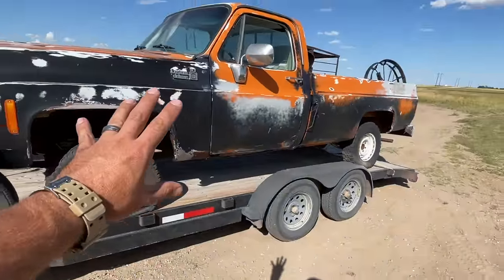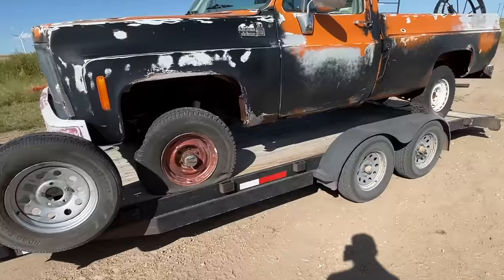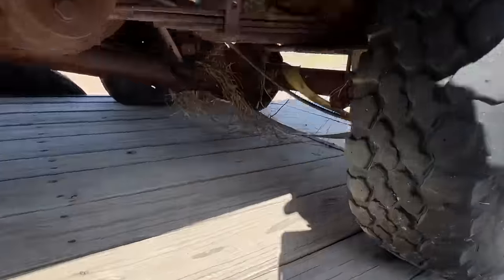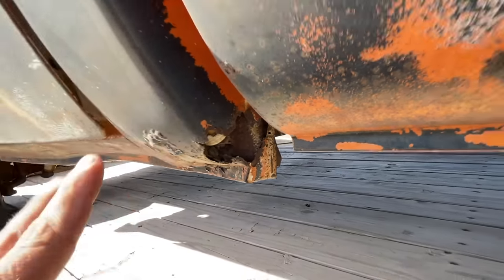Well, this thing's still on the trailer. I'm gonna back it into the shop. Might run it over to the pressure washer real quick and blow off the underside, because she's been in the weeds for a while. As you can see, yeah, it's pretty rough, but cab corners.